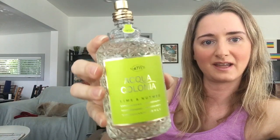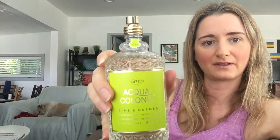So I'll start with the Colonia Lime and Nutmeg, which is a unisex German fragrance. 4711 is one of the oldest, or maybe the original, cologne manufacturers in Germany, in Cologne, Germany. So there's a historical significance there. And this Lime and Nutmeg I thought was slightly disappointing.